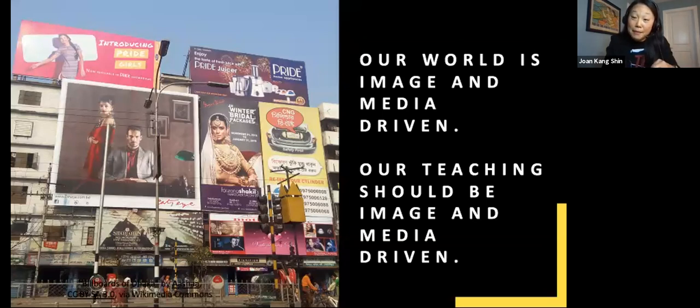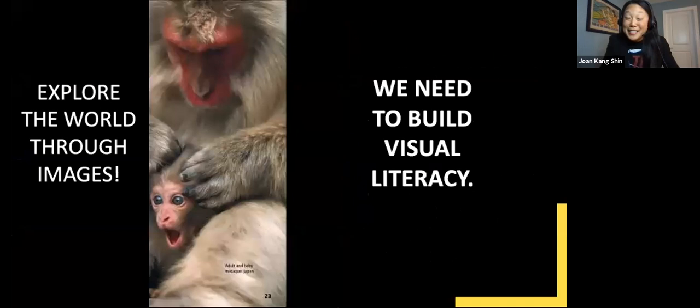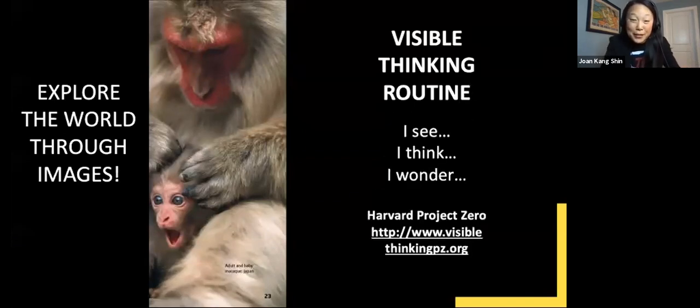Since our world is image and media driven now, our teaching should also be image and media driven. For example, in our English language class, we can explore the world through images. This mode for communication is so important in our multimodal world. For that, we need to build visual literacy. Let me give you a strategy for working on visual literacy with our young learners. Harvard Project Zero promotes a visible thinking routine that is simple for young learners. They describe it as a routine for exploring works of art and other interesting things.